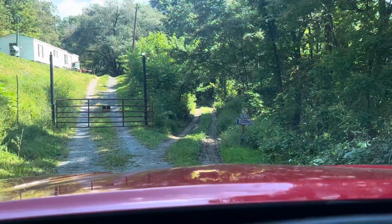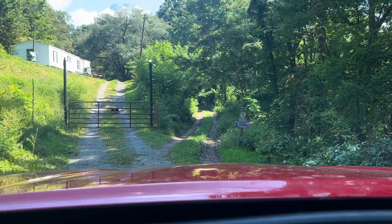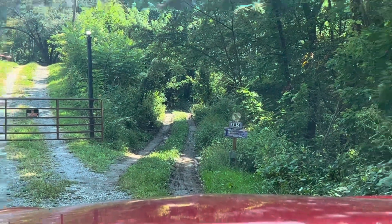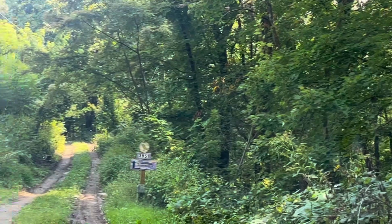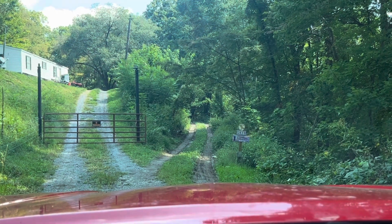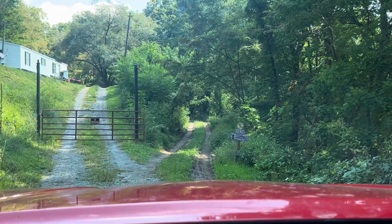So we started in September of 2021, cutting this down, and this entire road that we're going to drive out was overgrown, so it looked like this. I'm hoping, if I'm savvy enough, to put some pictures, like a little slideshow in this video, that will show you what it looked like before we got it cut open.